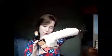And then for a little bit of definition, I'm just going to use a matte contour shade from my Sleek Face Born palette in light, because it's matte, it's just not very obvious. It just blends in and gives you more definition to your face. I'm just going to put like so. I'm not going to use any blush because I'm not a fan of blush.